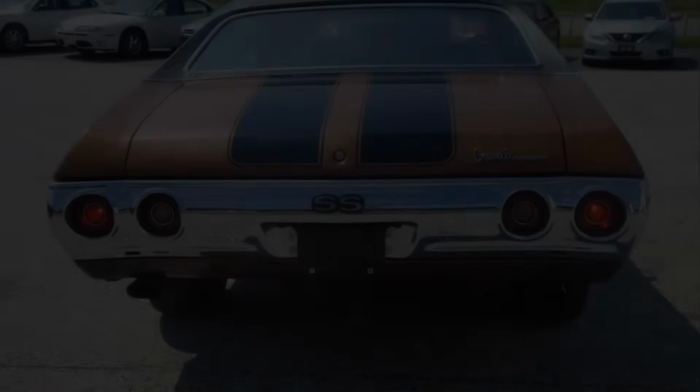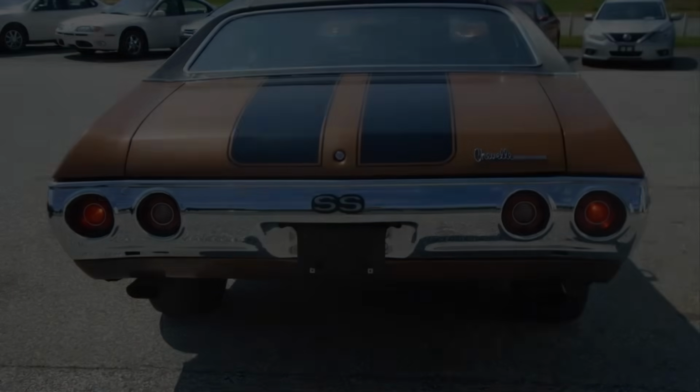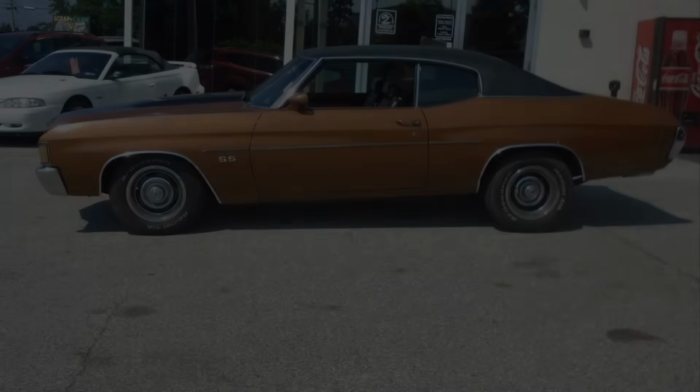With its 12-bolt rear, 4-speed gearbox, and SS appearance, it offers a solid combination of performance features and street appeal. Priced at $24,500, it's positioned as a mid-range entry into the Chevelle market, making it an attractive option for someone who values a powerful drivetrain and vintage driving experience.